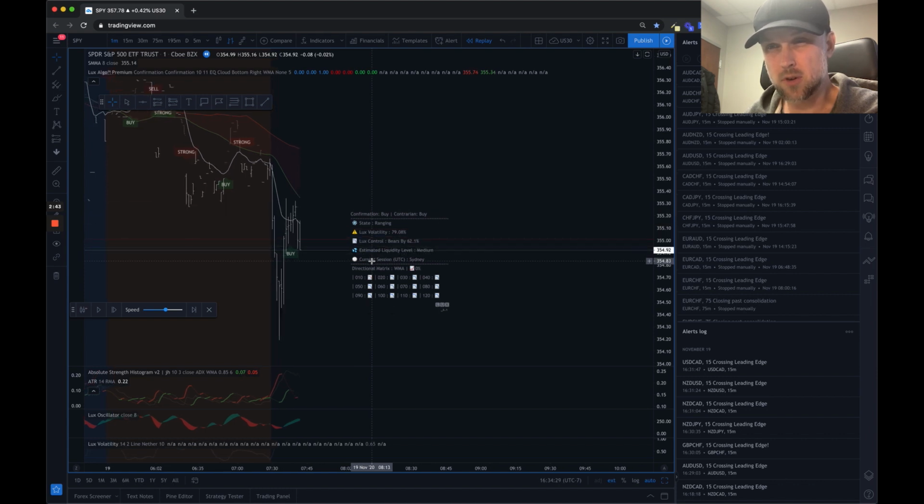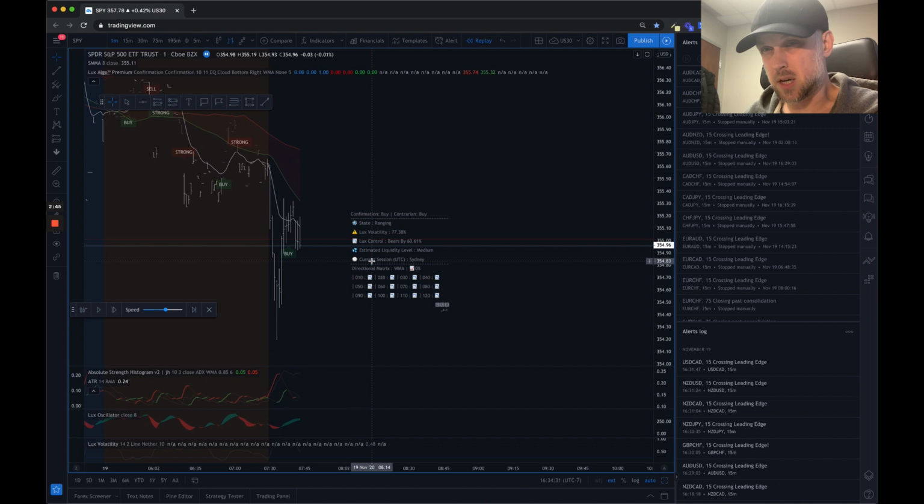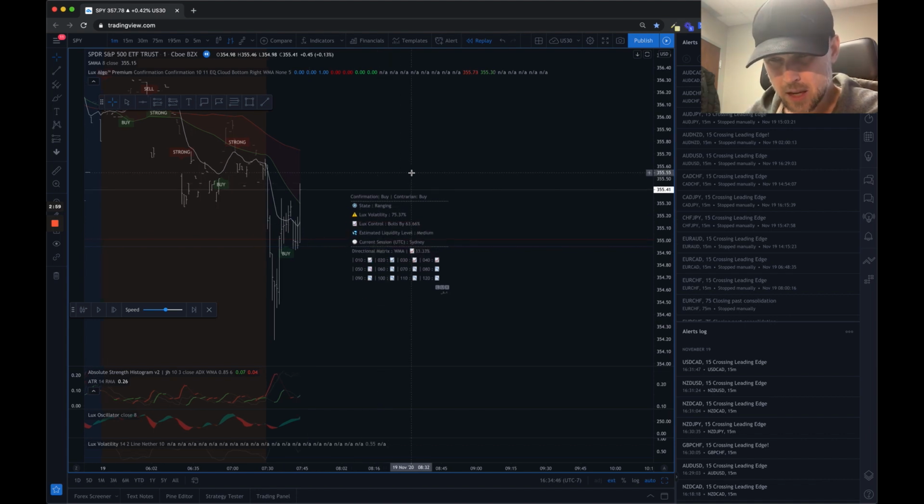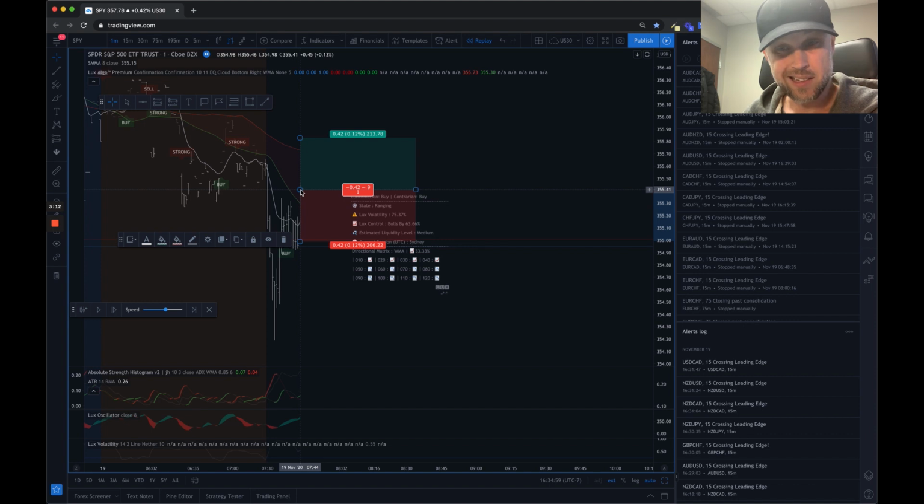Okay, so now we've got possibly a continuation there, but at the same time, no, because technically no strength. Oh no, there's now strength in the bears, but our oscillator's still going upwards, so I don't actually. Here we go, here's a crossing. Strength is there. Volatility is sufficient. This is an entry. According to my rules, this is an entry. So I grab my tool, just place it on there.